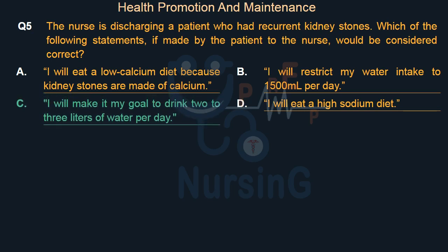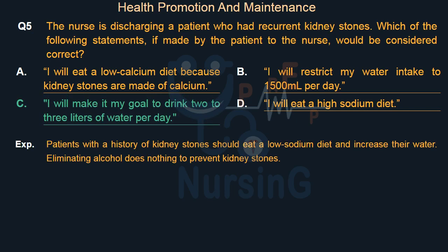I will make it my goal to drink 2 to 3 liters of water per day. Patients with a history of kidney stones should eat a low-sodium diet and increase their water. Eliminating alcohol does nothing to prevent kidney stones.